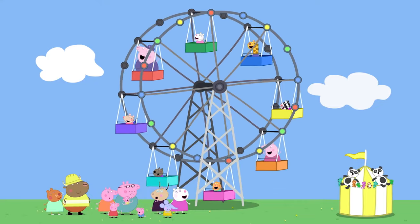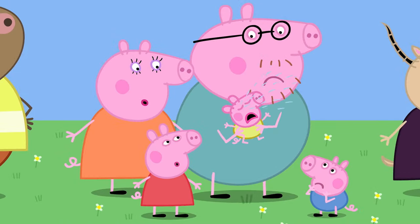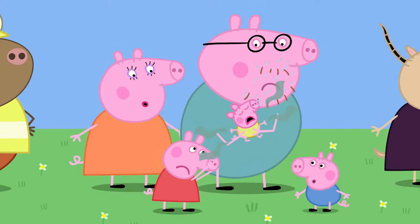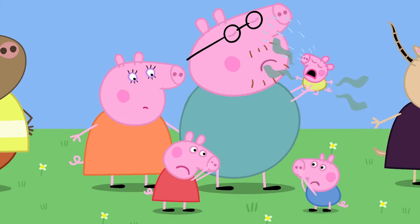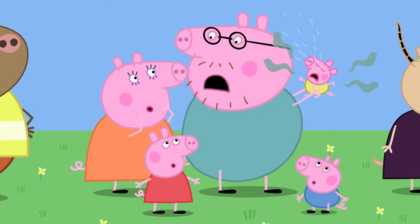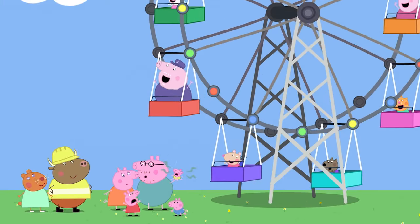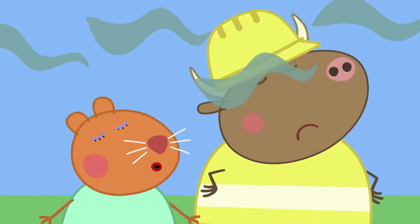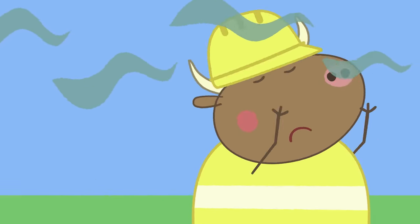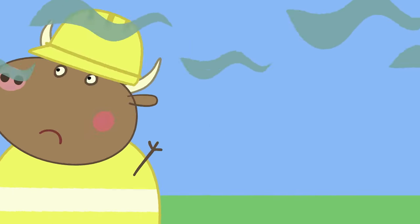Peppa Pig Tales. Peppa and her family are taking baby Alexander on the Ferris wheel, but he isn't very happy. What's that smell? Yeah. It's baby Alexander. He needs a nappy change. But we're at the front of the queue for the Ferris wheel. Ooh. Hold your noses, everyone. Moo! This Ferris wheel smells terrible.